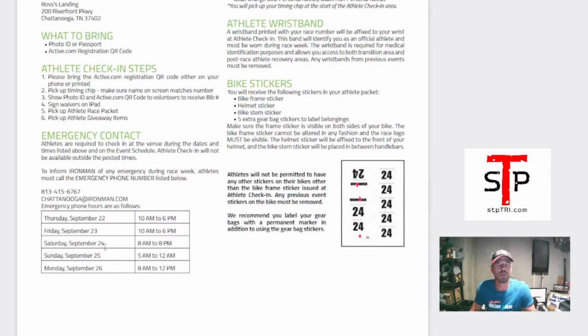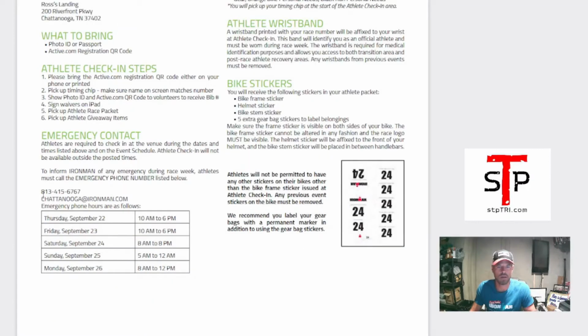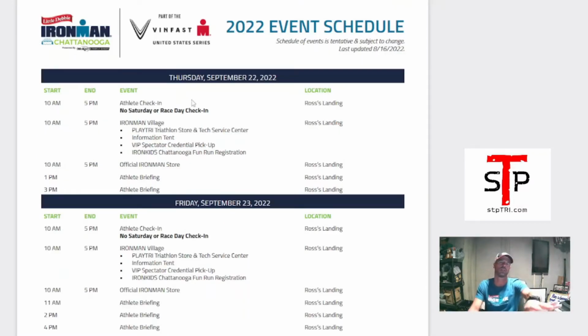Emergency contact. If you cannot make check-in on Thursday or Friday from 10 a.m. to 5 p.m., you need to email or call the IRONMAN people. These are the numbers, these are the times available. You cannot go back and say, oh, I didn't know who to call or where to go or whatever. This is it. This is who to call, where to go. This is the information you need, so make sure you pay attention to that. Go back and watch the video if you need to get information.